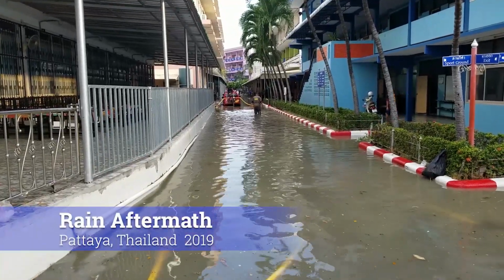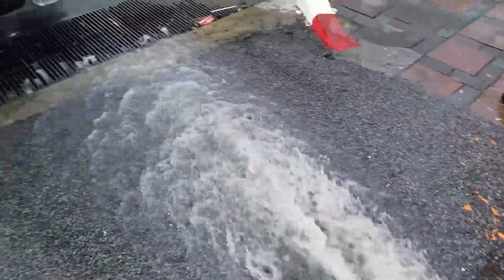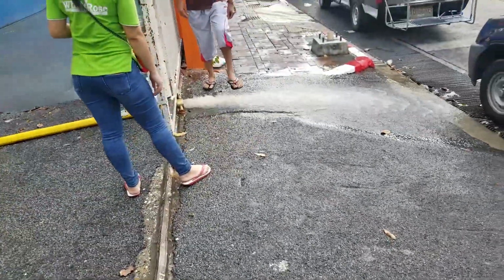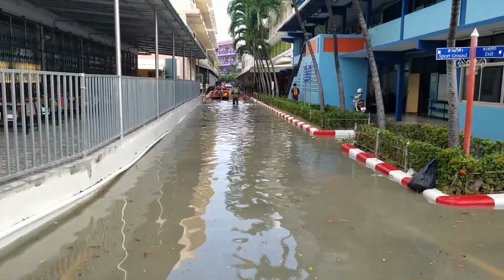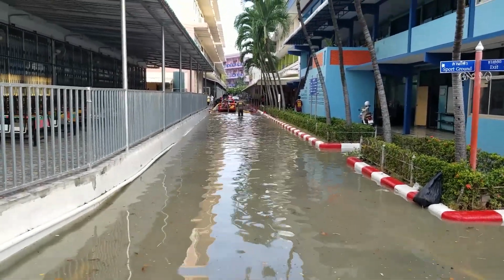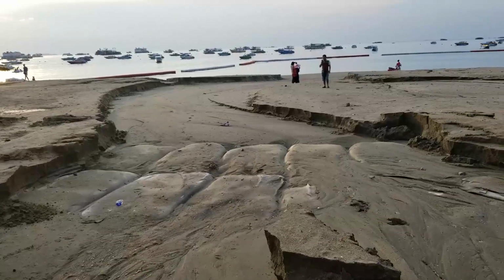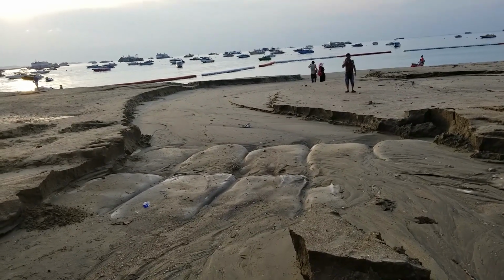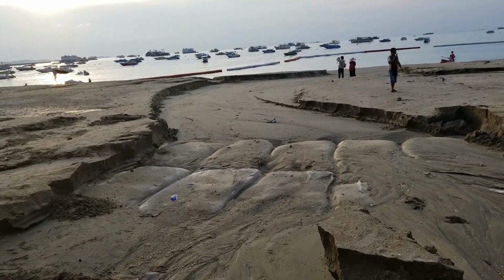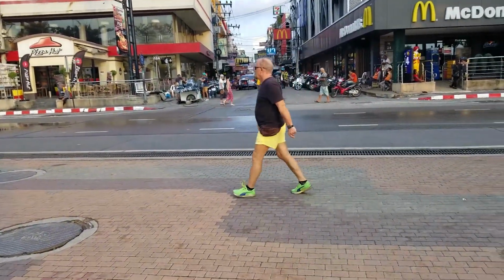It rained pretty hard. Looks like they're pumping out all the water into the gutters. Pretty crazy. It rained all morning, really hard. All right, you can just kind of see this massive river. It rained really hard. You can kind of just see all the water comes down the street.